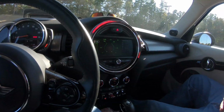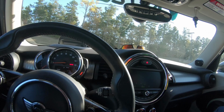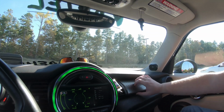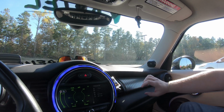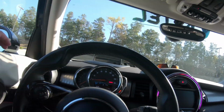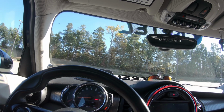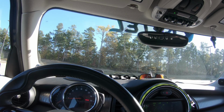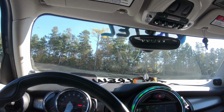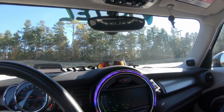So correct. You got your brushed aluminum, all real, I assume. It's not completely aluminum. There is plastic underneath it, but it is covered. That's nice. And you got some nice leather, some nice touches. One thing I find different about Minis in general, everything about the car is completely different from anything else. They don't copy anybody. They're their own thing. Definitely.